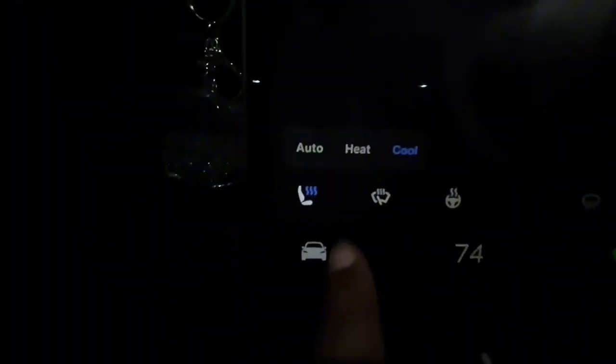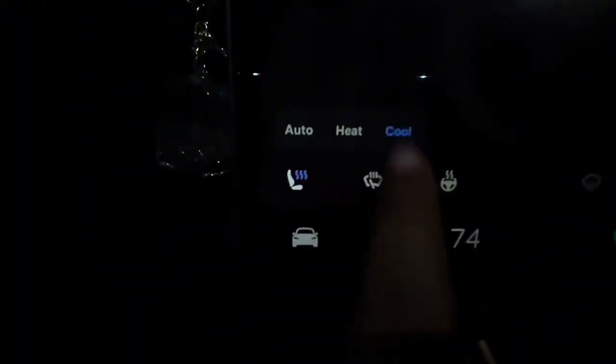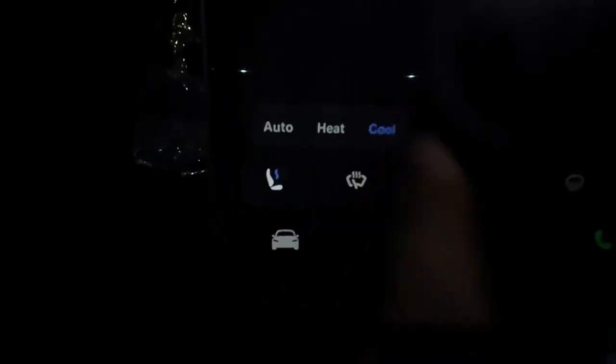So if you're going in your car and you're hot and you're sweaty, I'm not gonna lie, it helps a lot, especially on a hot day, and especially down south, it helps a lot. And it's gonna be loud. That's the only problem. It sounds very, very loud when you turn the heated seats or the cool seats on, but it's completely fine because at least it's warming you up or making you feel better, and you're not shivering or sweating all over your seats.